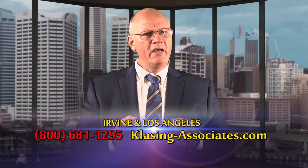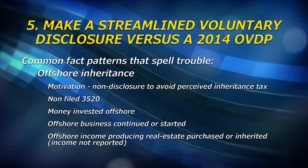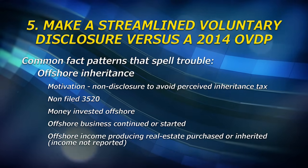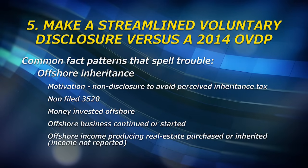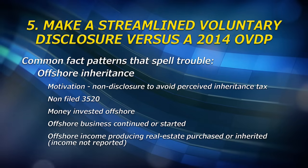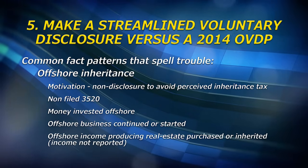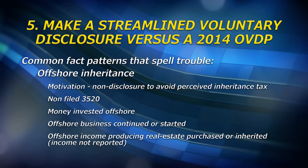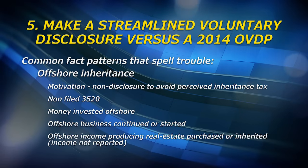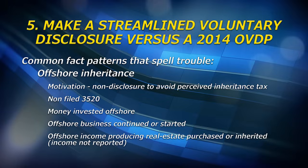Here's a common fact pattern that's very, very damning, and I wouldn't go streamline. At some point in the past, you had an offshore inheritance that was over $100,000 in value. You didn't do a 3520. You kept the assets offshore, whether that be foreign rentals, real estate, whether that be a foreign operating business, whether that be investments in the foreign market. You didn't report that income for a 3-year period of time. You didn't do any of the information reporting. You didn't give them the FBAR.